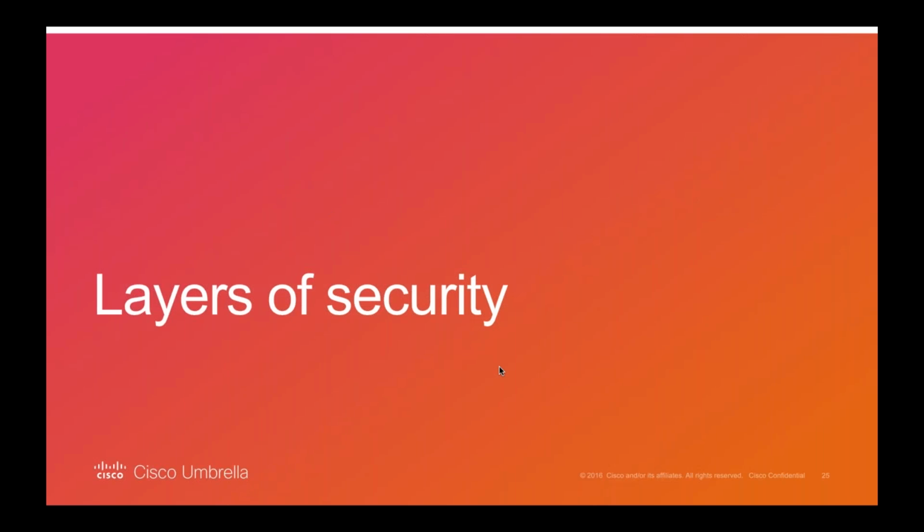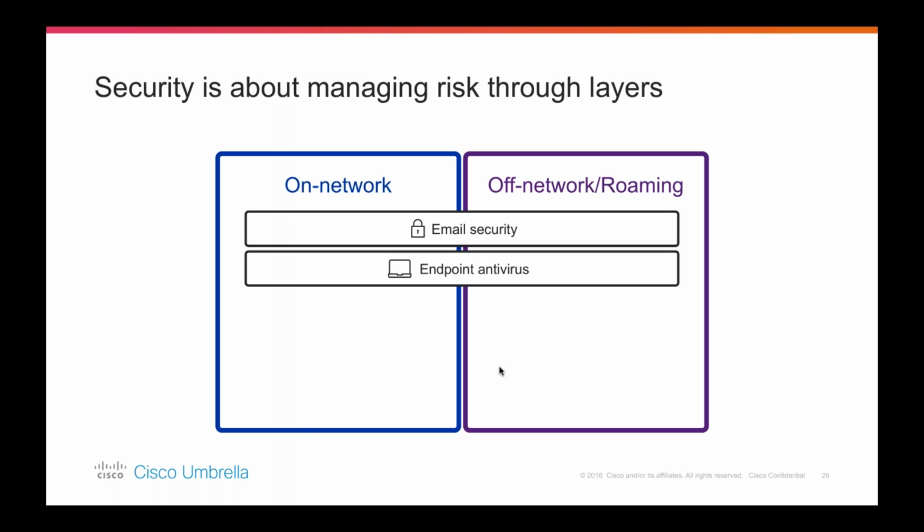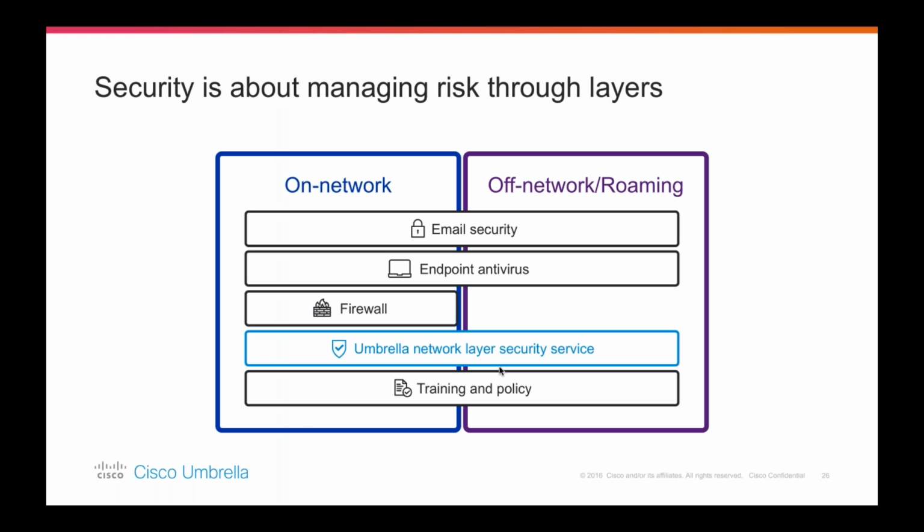And so in terms of the way we talked about the work trends, people are working differently and they're working remote. And you see there's different methods of attack, and it's also becoming easier for cyber attackers to attack. And so it's really important to think about managing security in terms of layers. And so that's how we look at Cisco Umbrella for MSPs. It's an important layer that's part of your email, antivirus, and firewall protection.